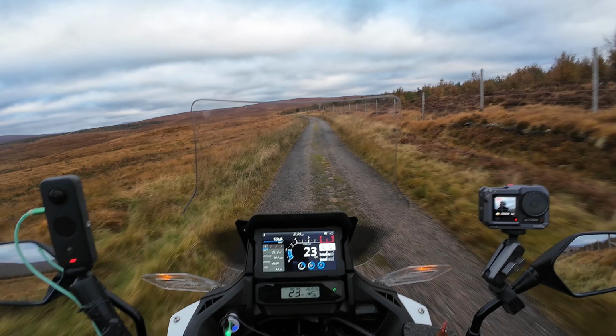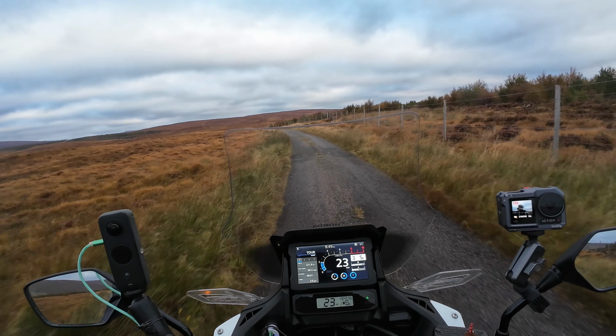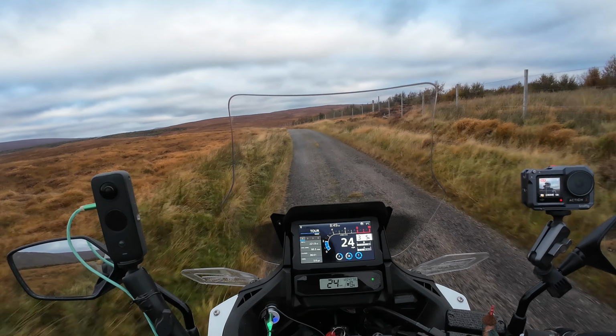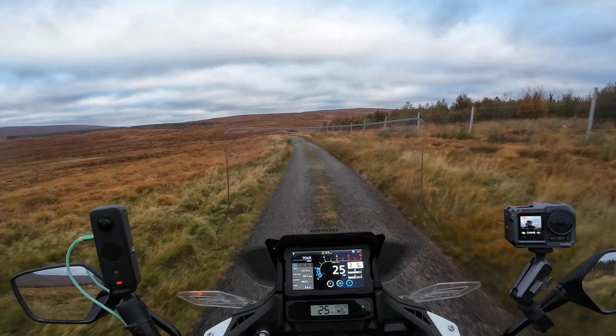So that's the engine, the gearbox, and the fueling. I believe in later models they've smoothed that curve out with the throttle.